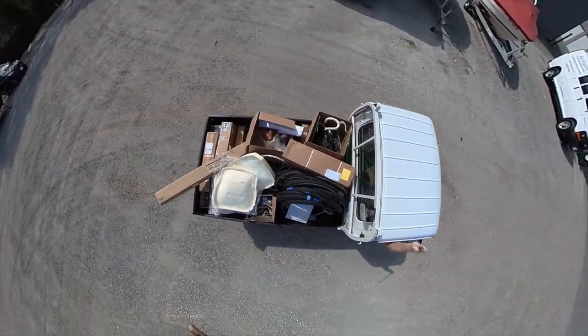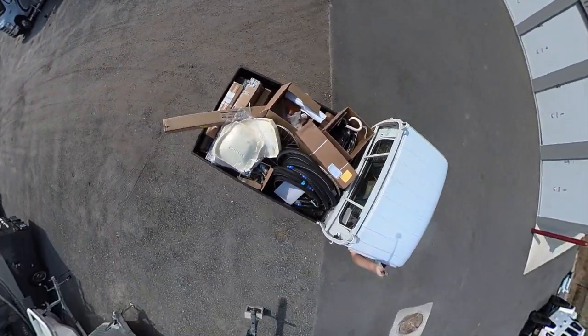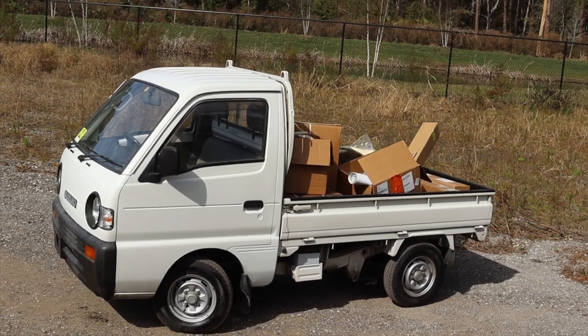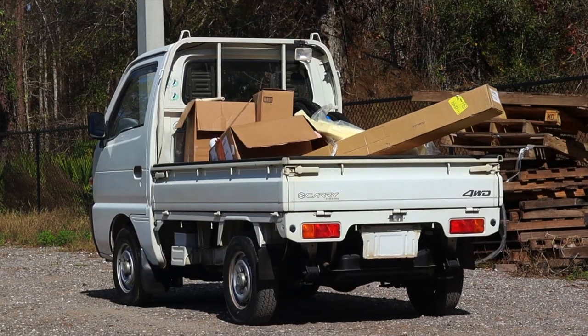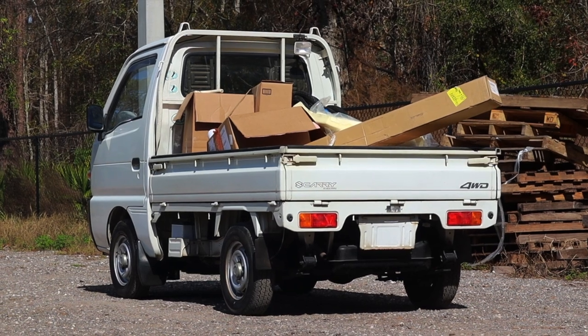But overall, these are really starting to catch on in America, and there's good reason for it. First of all, they're not that expensive. You can get these for a couple of grand and register them like any other car and daily drive them if you really want to. Here in America, we don't have a road-going vehicle in this segment, in this size.